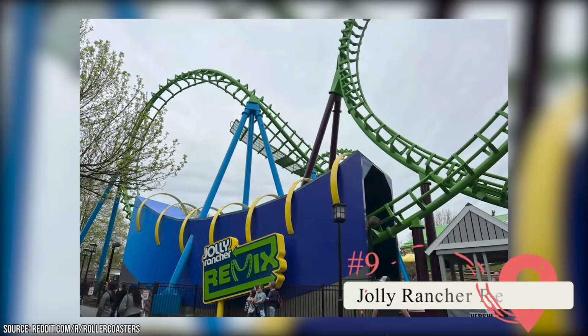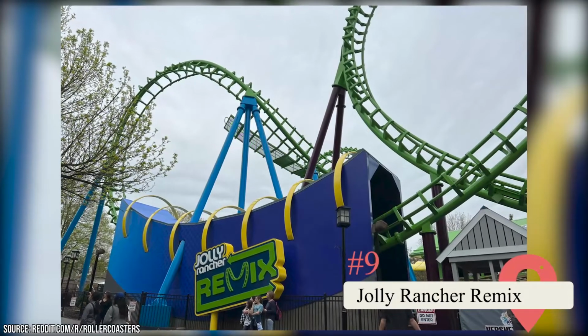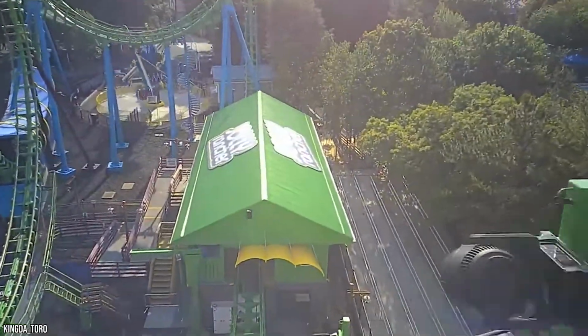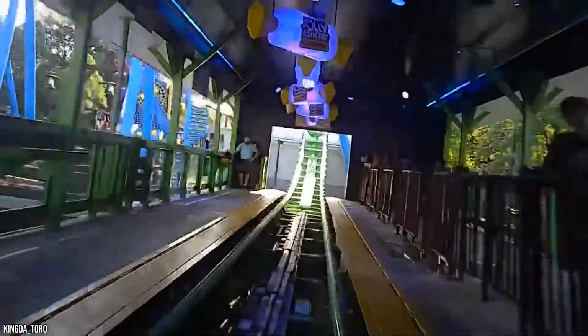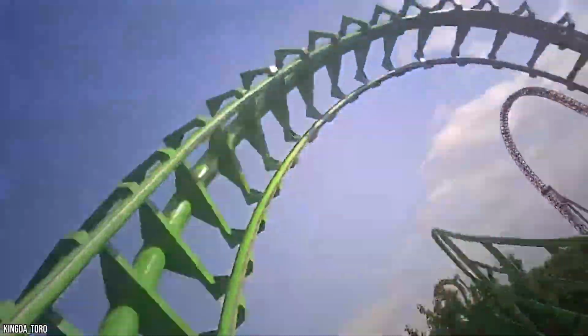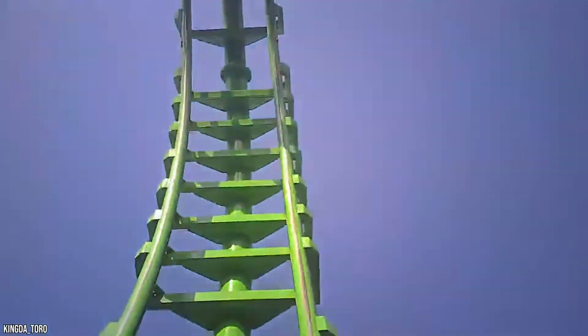Jolly Rancher Remix. This roller coaster was formerly known as the Sidewinder, but has since been given branding more in line with Hersheypark's general candy theming. The coaster consists of 3 loops that riders will be shot through at full speed, only to begin going in reverse at the track's end. The reversed coaster then takes riders through the same 3 loops backwards, providing some pretty intense thrills.